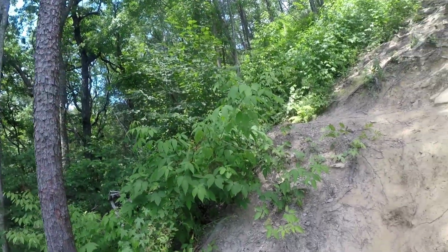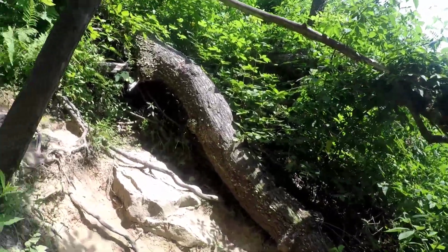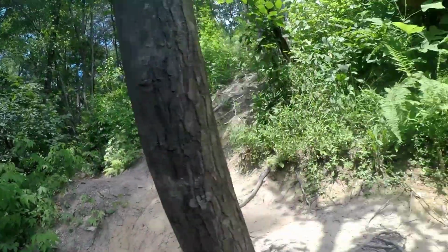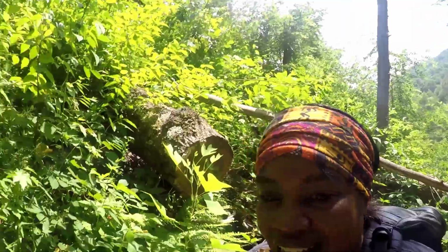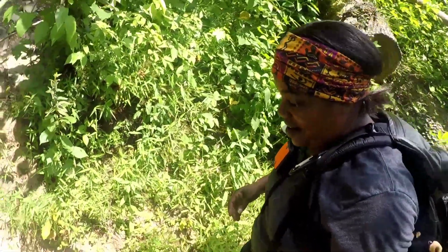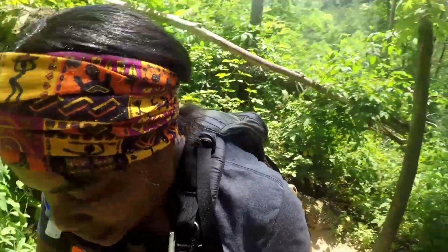Or maybe it turns. Let's see. I think this is the easiest way. Oh, I see the trail goes that way. Okay, I'd be on my hands and knees for that one. Oh boy, that was rough. Okay, let's get on this little ledge right here. Woo!